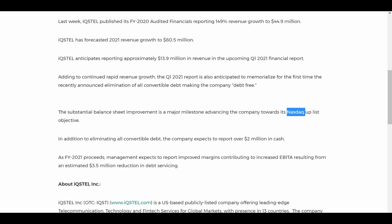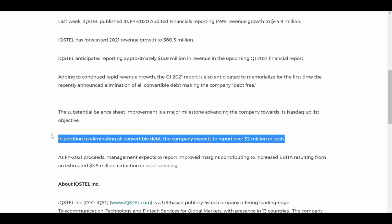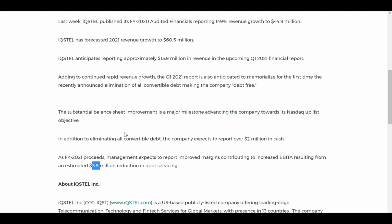So it says here, in addition to eliminating all convertible debt, the company expects to report over 2 million in cash. So as full year 2021 proceeds, management expects to report improved margins, and they estimated to have $3.5 million reduction in debt servicing.